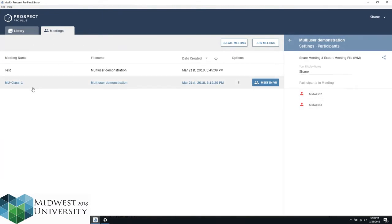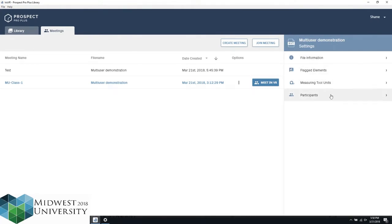So I'm in this Meetings tab. I've selected this meeting. I have a few other options here, but the one that really matters is this Participants tab. This shows you who else is already in the session. So we have two other folks in the session right now. And you can also change your display name because you'll have a little name tag on you in VR. So you can change what your name is there if you're sharing it among a couple different people. I'm going to keep it to Shane.